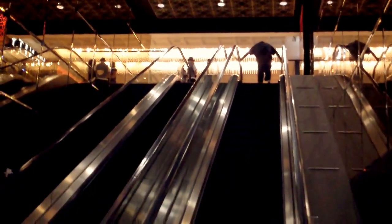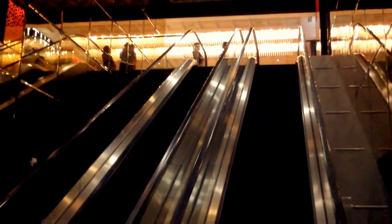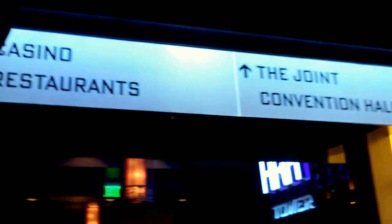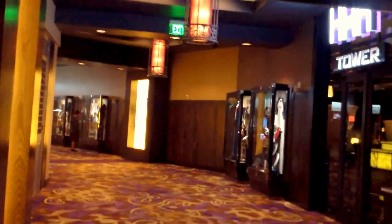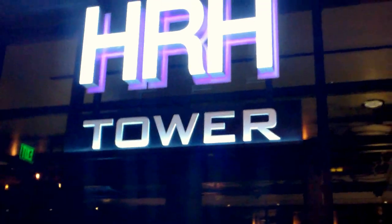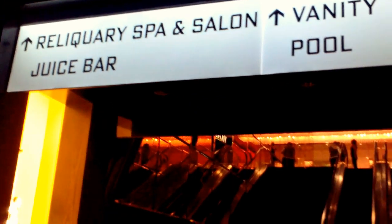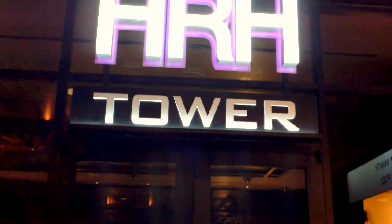So these are the escalators that take you to the spa, the fitness center, the pool area, the juice bar, and so forth. Very busy in the day, well, certainly during the weekend. And here, coming down again, we're going to the casino, restaurants, and so forth. Bear in mind that it's 11:30 at night, although it is Saturday. Now, I want to show you just off this section, which is where the Vanity nightclub, the pool, the juice bar, the spa, and the fitness center are. This is the HRH Tower. It's really beautiful. Take a look at it.